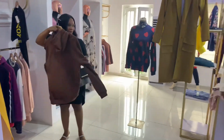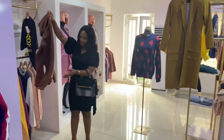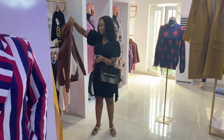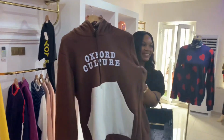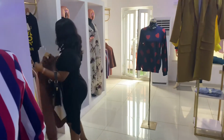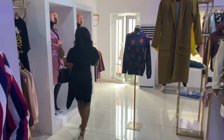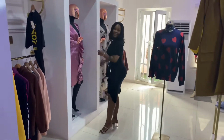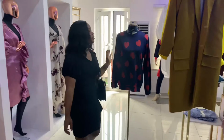What's the price for this one? It's 18,000. Wow, yes. So nice, you guys. This quality. It's just Oxford culture. We made that for Oxfordians. Exactly. Wow, that's nice. I'm going to wear it and walk up to people on the street. Wow. So would you like to see where we make the clothes? Okay, sure.